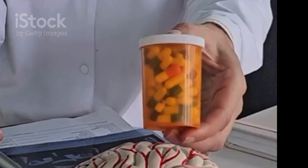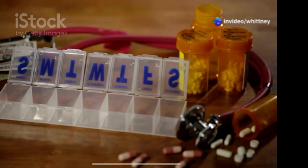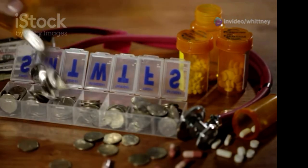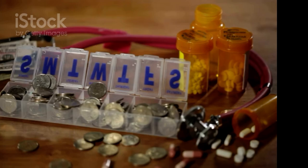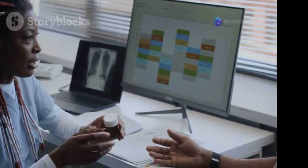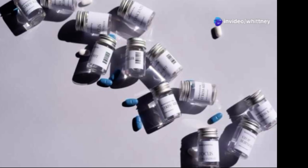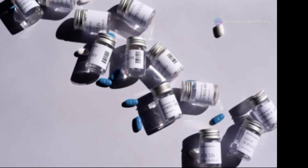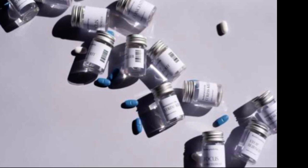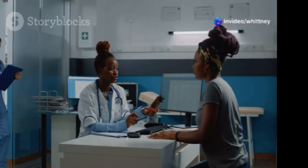Let's talk about how to start Tegretol safely. Most patients begin with the lowest effective dose, typically 100 to 200 milligrams taken once or twice daily, as directed by your doctor. Your dose may be gradually increased based on your response and tolerance. Now, Tegretol can interact seriously with other medications. Some of the most important include certain antidepressants, blood thinners like warfarin, other seizure medications, and some antibiotics. Always tell your healthcare provider about every medication and supplement you take.